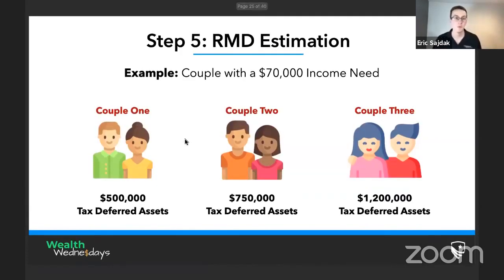So RMD estimation will look different for everyone. It'll look different depending on your income need, but it'll also look different depending on how much you have in tax deferred assets. And just to note, tax deferred assets, things like IRAs and 401ks, are the only thing that are subject to RMDs. Roth IRAs are not subject to RMDs. You're not forced to ever pull money from that as of right now. You're not forced to pull money from taxable accounts. You're not forced to pull money from HSAs. Tax deferred accounts are the only thing subject to RMDs.